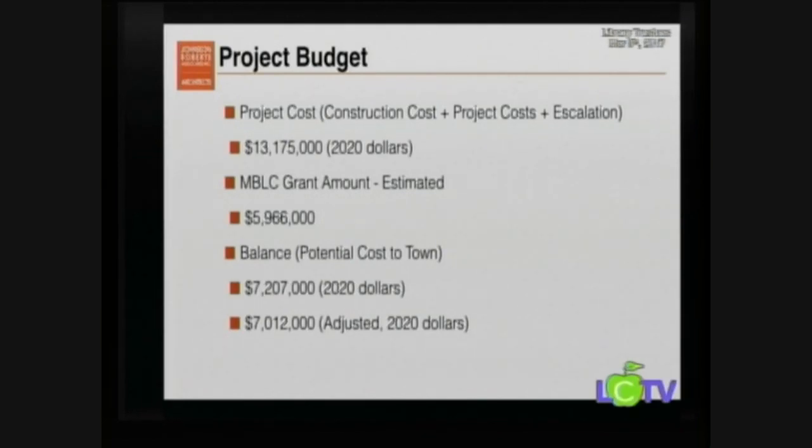So the total project cost, according to the Board of Library Commissioners, is just over $13 million, $13,175,000 in round numbers. And that includes the construction costs, and going back to the first line, the project costs, which is all the other things you need, like furnishings and telephones and computers. Basically the Board of Library Commissioners asks for everything you could imagine and puts it all on there. Fees to hire somebody like me, fees to hire a project manager, fees to hire somebody to help design your furniture. They ask you to include it all. And most of that is reimbursable.